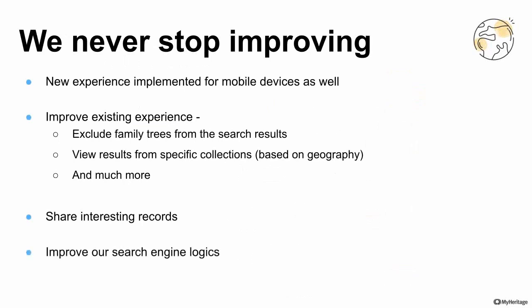And of course, everything that I just told you about the new search experience touched the experience itself. It didn't make any change in the logic of the results that you got.